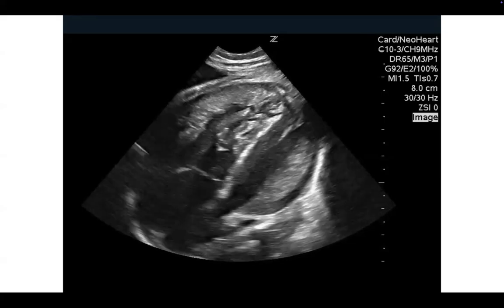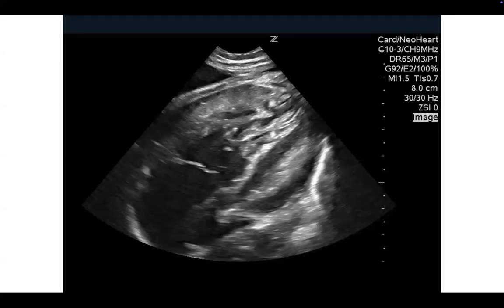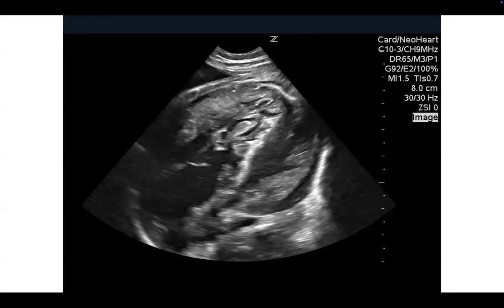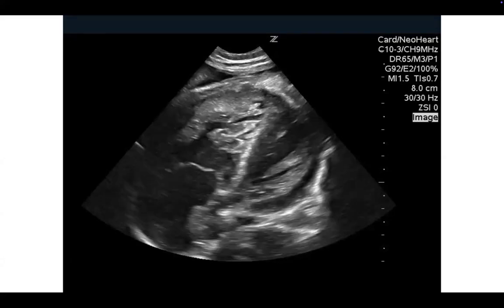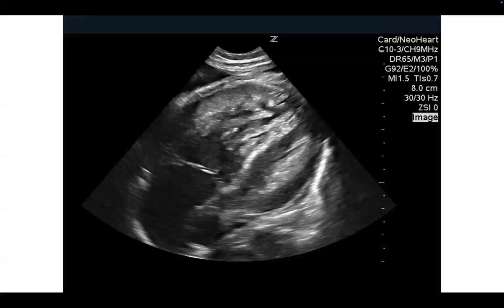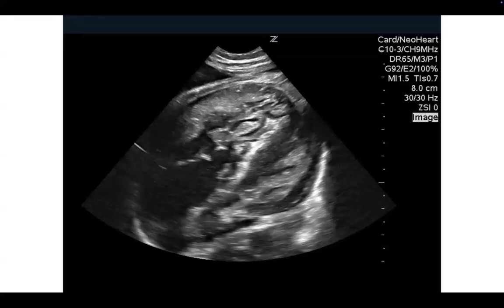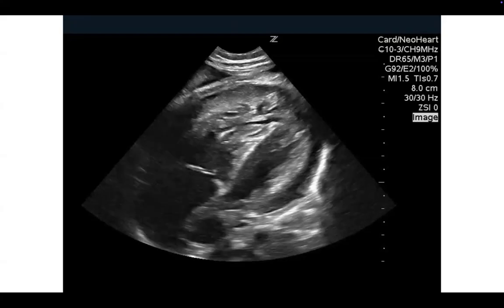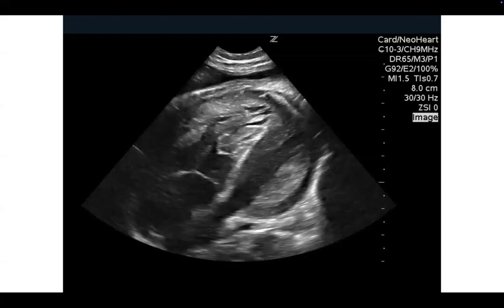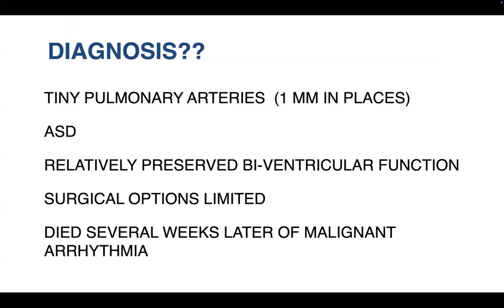So obviously we see this, and I'll reiterate this as the talk goes on, in terms of how to use this technology in a proper way without, I guess the right word is, overstepping the technology and overstepping where we are as intensivists or ER docs in terms of cardiology. So this is obviously abnormal, and I didn't diagnose the tiny pulmonary arteries. Obviously, that's cardiology. We clearly got involved as soon as we saw this.